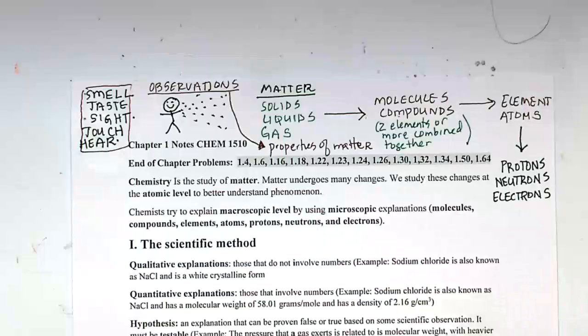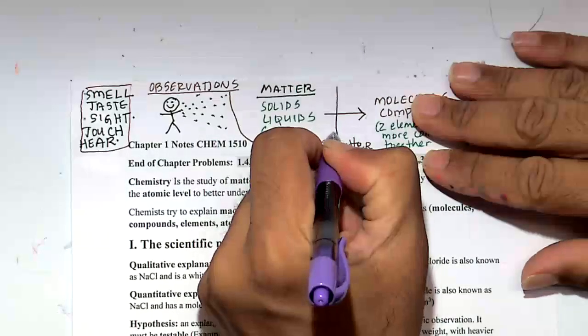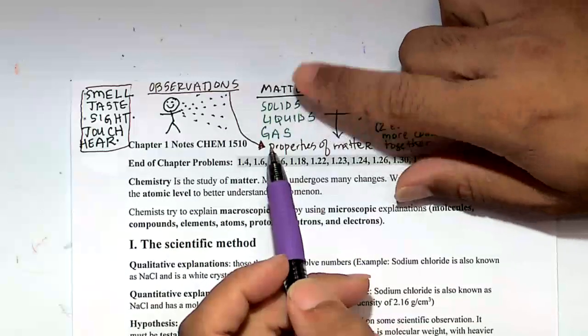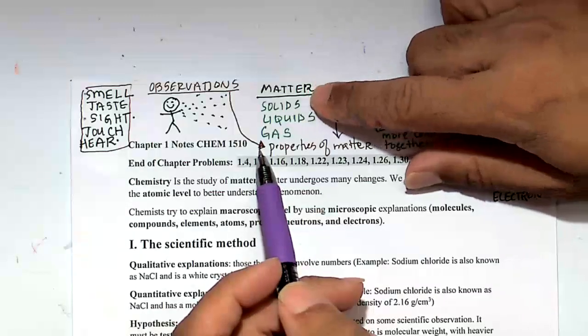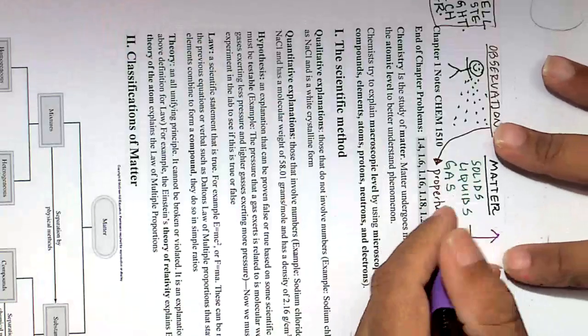So what is chemistry then? Chemistry is all about transformation. I want to transform things. It can be transformations from solids to liquids, liquids to gas, gas to liquids, or it could be from solid to another solid. This is all about transformation of matter.